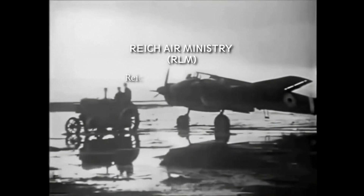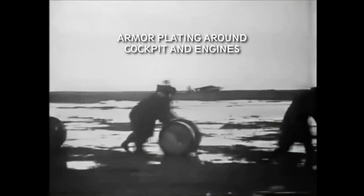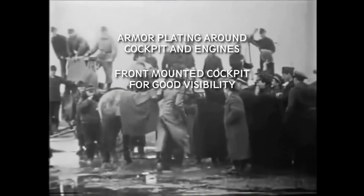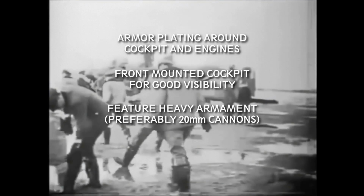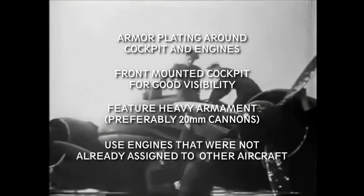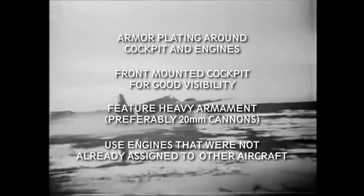So in 1937, the RLM issued new specifications for a new type of dedicated ground attack aircraft. They asked for the new designs to be well armored around the cockpit and engines, the cockpit to be positioned as close to the nose as possible to maximize visibility for the pilot, feature a heavy armament of 20mm cannons, and most importantly they suggested the designs should use engines that are not already assigned to existing frontline aircraft, to avoid interfering with production.